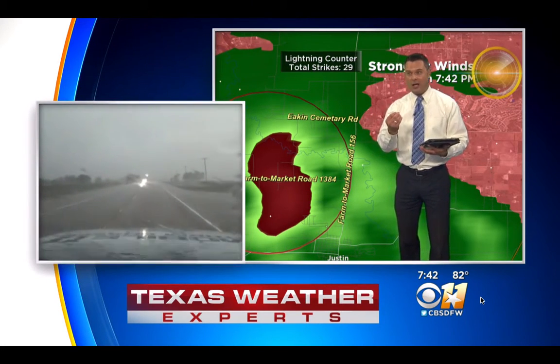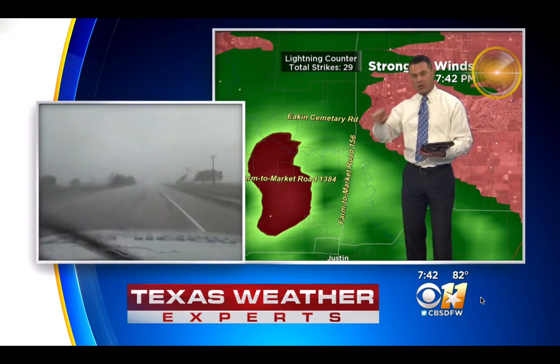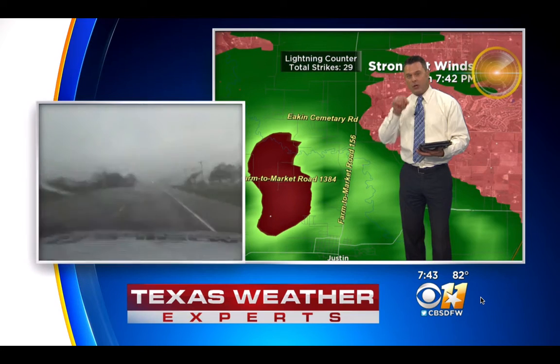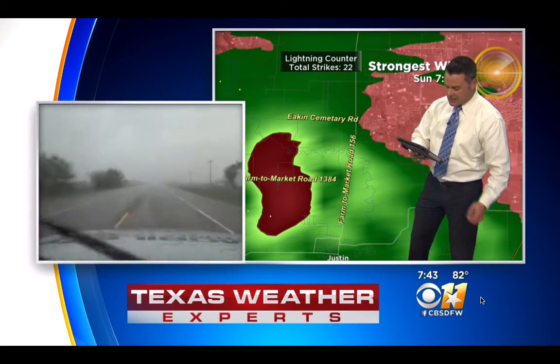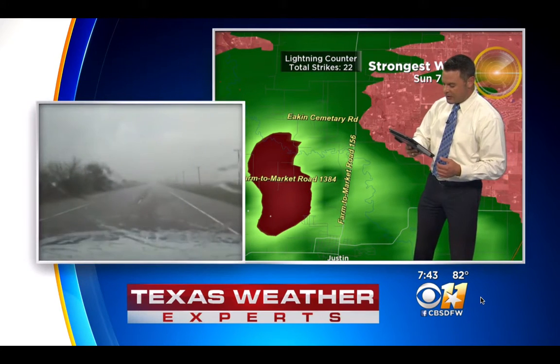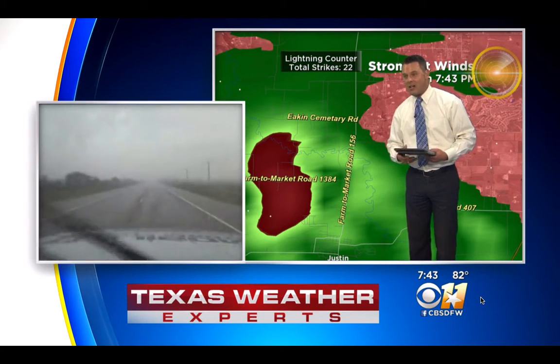You probably wouldn't be able to see it, Scott. Yeah, I wouldn't be able to see it at all. So that's why we're able to use our technology to see it, to make sure that you and your family can remain safe. You know where it is and where it's going and how fast it's going to get there. So still continuing to see this storm pushing its way through parts of Denton County. And with this, maybe also seeing some winds gusting to near 70 miles per hour, Jeff.